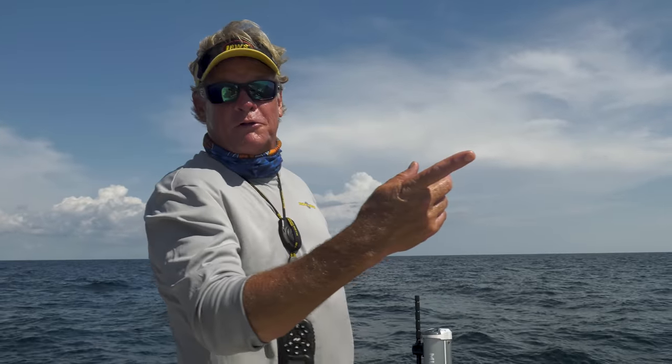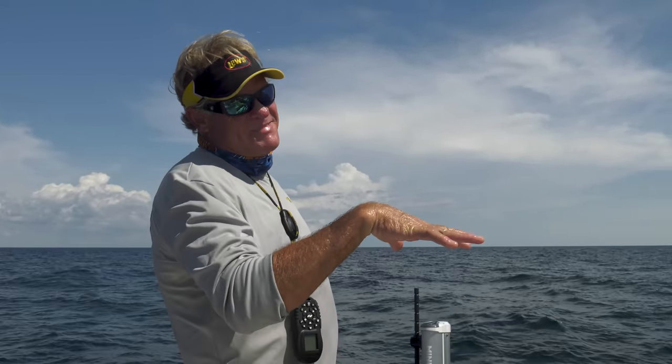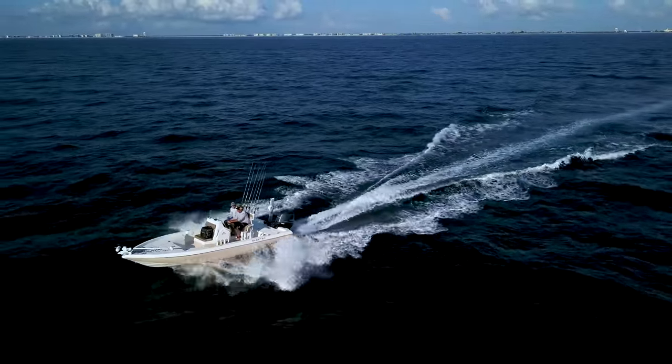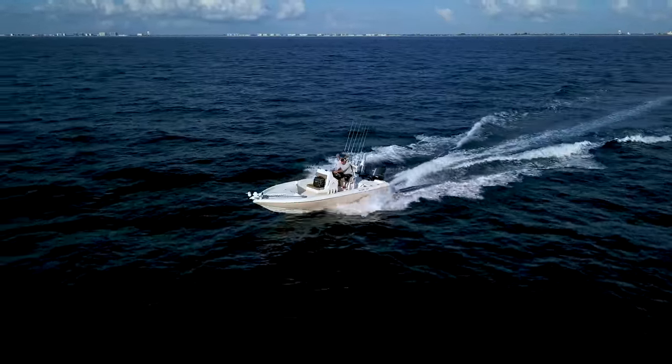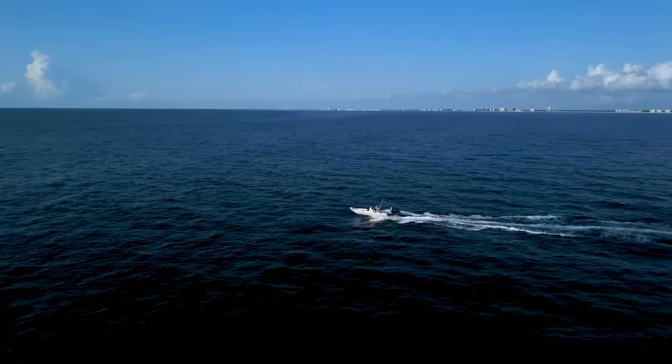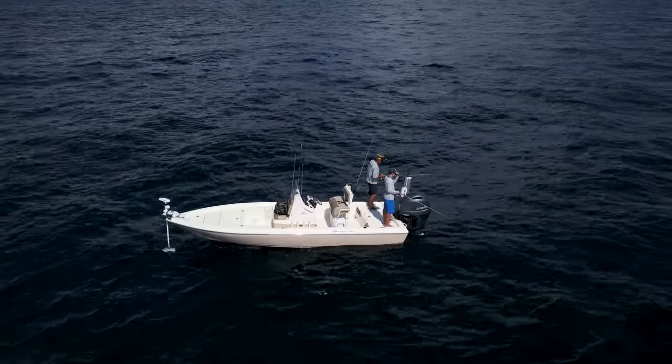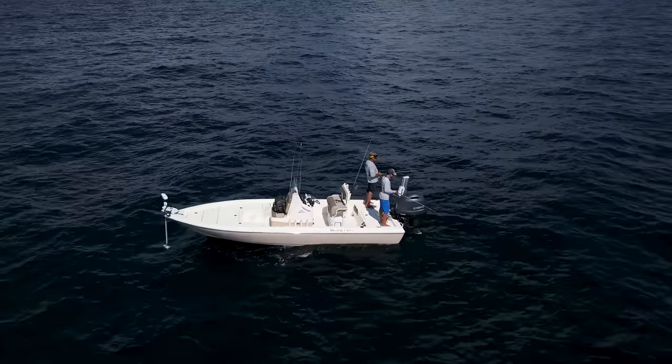We ran the beach looking for tarpon, saw a few, but they just didn't want to eat. So came back out to one of my favorite spots out here, just about 10 miles off of Port Canaveral, and it was a bumpy ride coming out. I don't know why it was so bumpy, but I think it's because the current's going one way, wind's going the other way, and it just makes it like a washing machine. But as you can see, once you get out here and stop, you can stand up on the back deck of these boats and fish all day long.